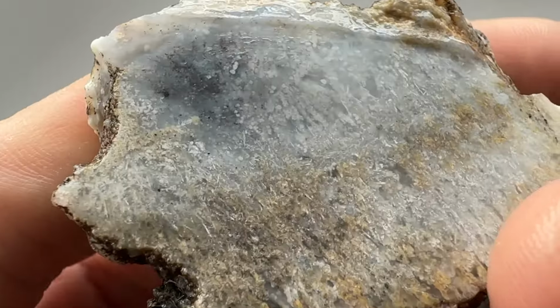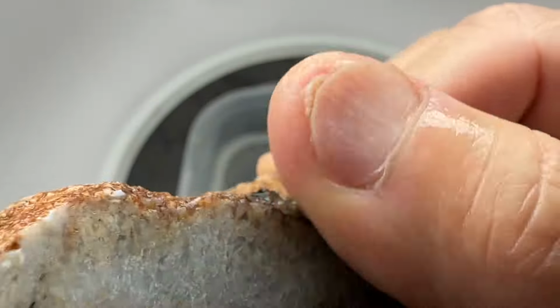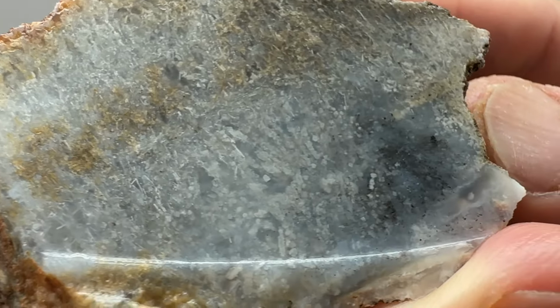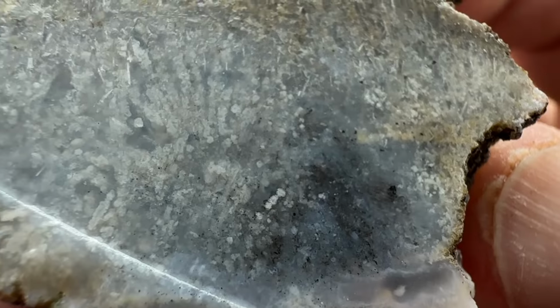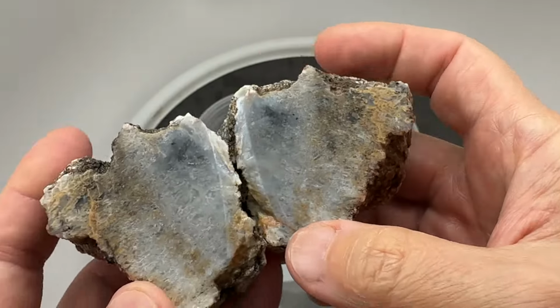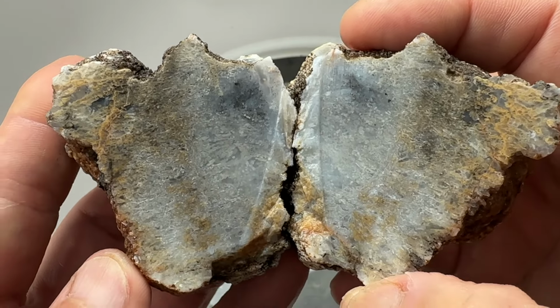Look at this side. Nice purple right in there. Yeah, definitely have to get a couple slabs off of these. It's worth working.